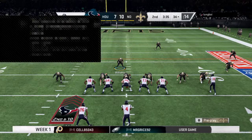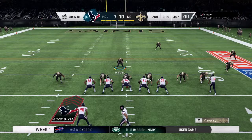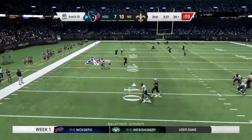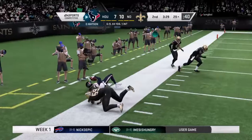Right there, 54, right there, 54 Mike. Watch the run. Throwing again is Watson. Buying time to his left. Looking left side, and he's got a man. That's Fuller.